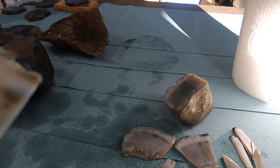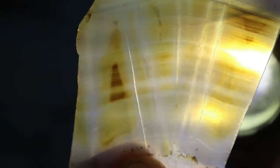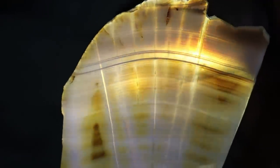Okay, so here are those slabs we got out of this one. If we get up close and get a light behind it, you can see I have high hopes for this one. Oh gosh, that is freaking the camera out like crazy. I can see the green from here. I have high hopes. I think this is gonna be amazing once it gets polished.